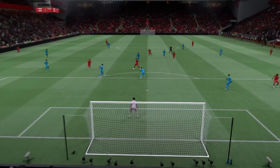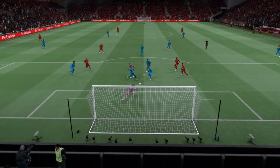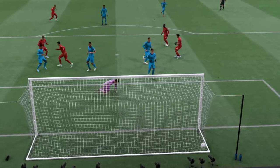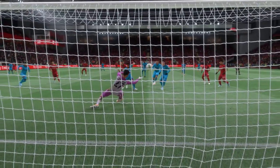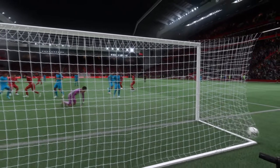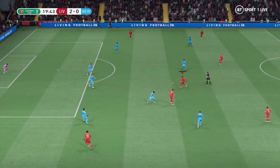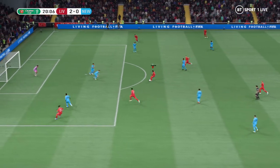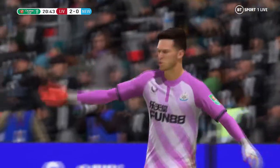Well, as you can see, he just couldn't get enough on it. He'll be frustrated with that one. Here's Keita. Real chance. High echelon goalkeeping there.